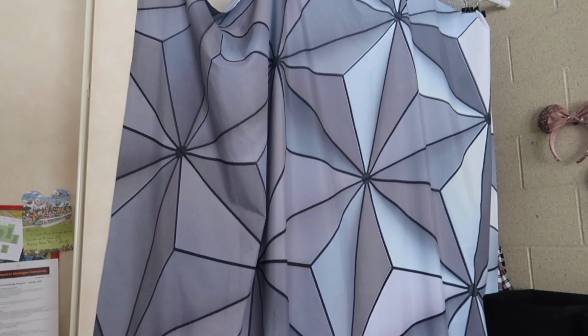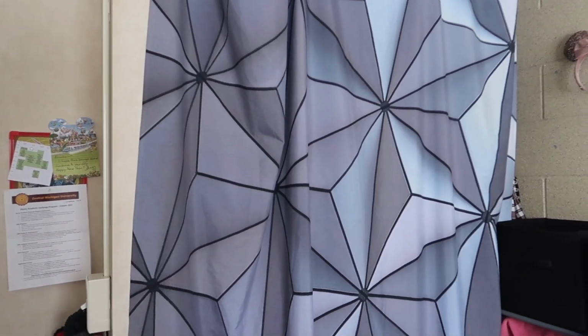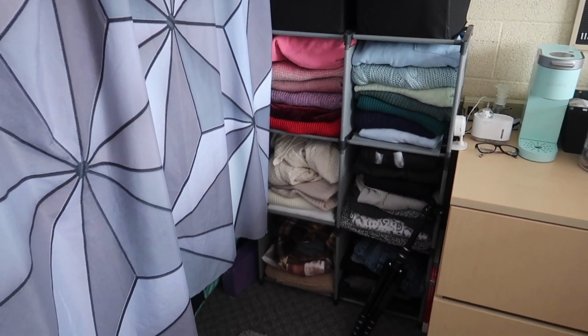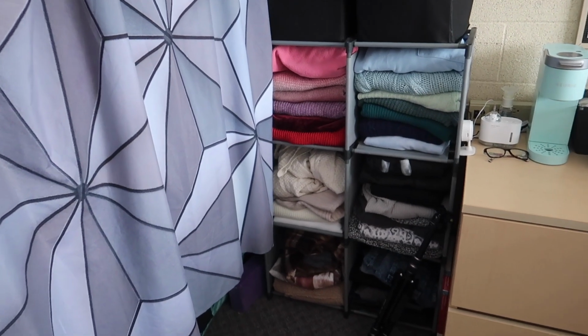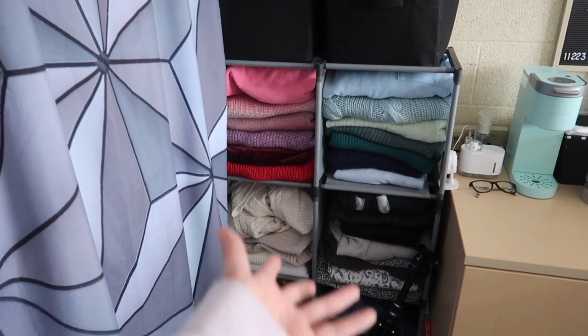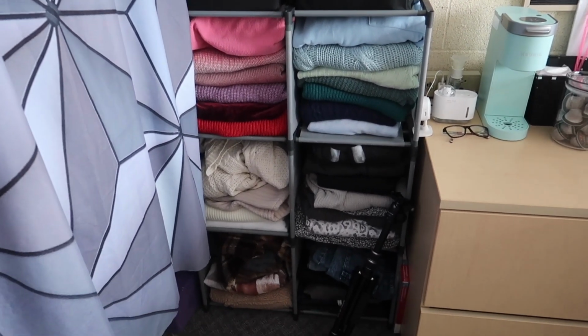So obviously it looks a lot nicer when that is shut, because if it was open, it would look really junky. So this is a stand that I got from Walmart at the beginning of September. I believe it was like $20, and it's pretty flimsy, but it works really well for what I use it for, which is just my sweaters. So anything that can't really go on a hanger or doesn't need to goes here.